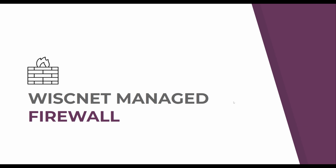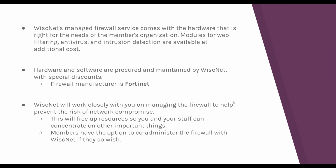Margarita. Thank you, Ivor. So yes, WiscNet has been offering a managed firewall service for quite a while now, and this is a WiscNet managed service, and WiscNet provides the hardware and maintains the hardware and licensing for this service, and we work with our members to determine the firewall model that fits their needs the best. I'll touch on the next slide, but we have a couple of recommended models, and ultimately if none of them work for your organization, we'll find the right one for you.